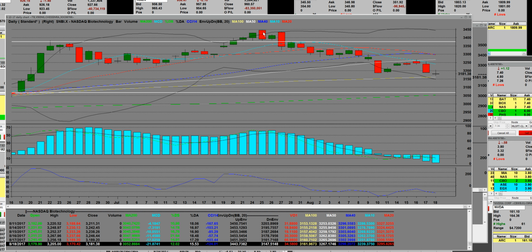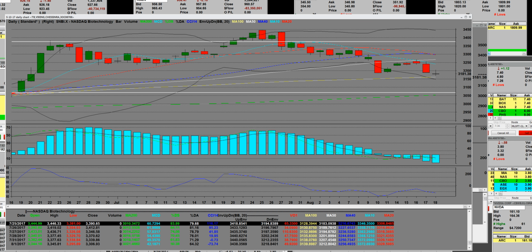So here's the daily chart. Unfortunately, on 7/25, we were calling for a correction, and we were at 3446.33 on that daily, and it started right here with that red bar, and then that reversal was on. It closed below the daily moving averages. The 10 was going down in value. The 20 has just now started to roll over.